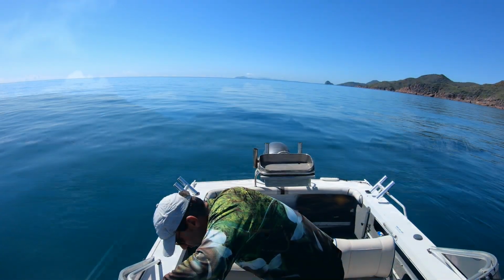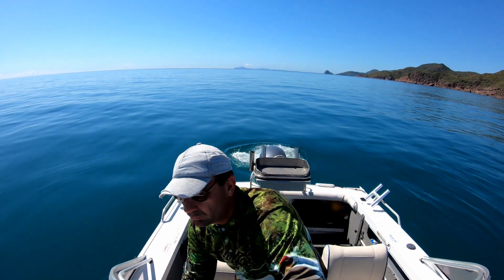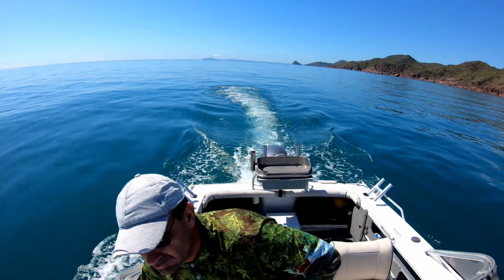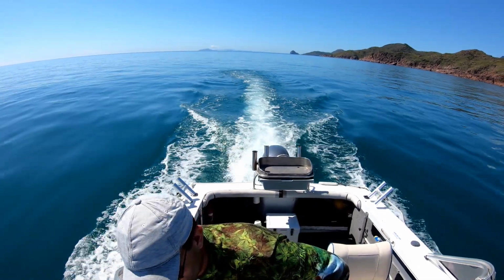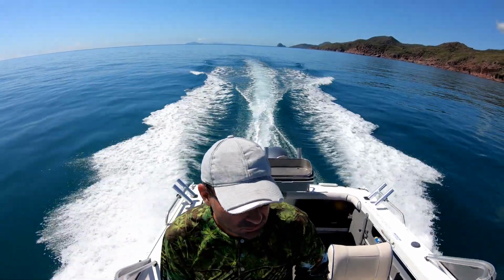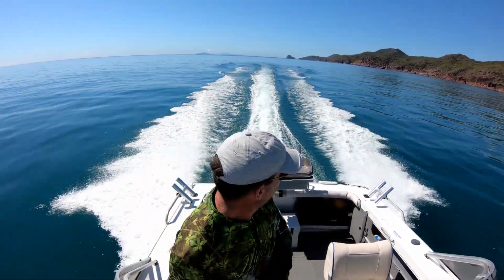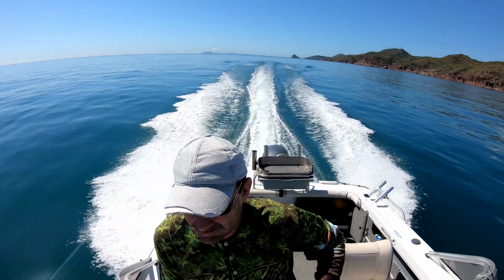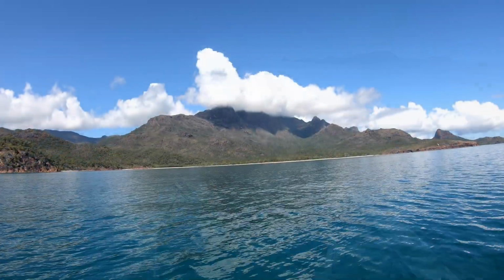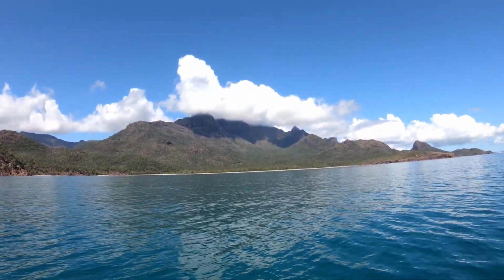Just checking the map to make sure I was heading to the right bay. I've come out today to get a bit better look at Hinchinbrook's highest peak, Mount Bowen. Unbelievable conditions this morning. Clouds seem to snag on Bowen's Peak and get stuck there.